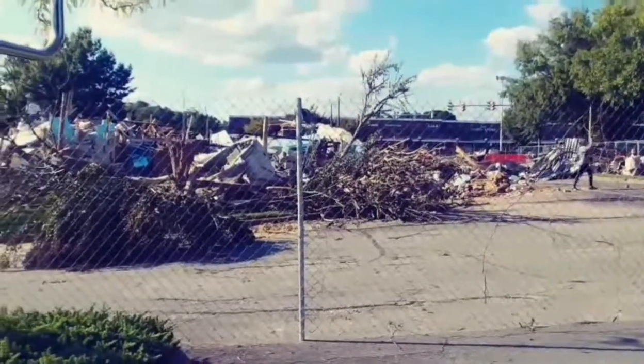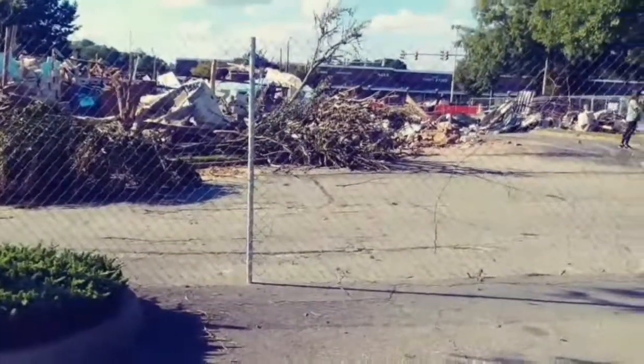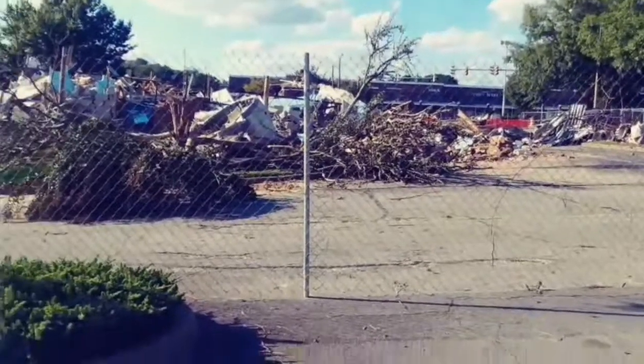From what I understand, that right there used to be a bank. And as you can see, they've already pulled it down. So just to give you a brief history of the shopping center.